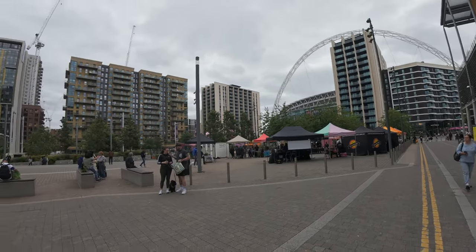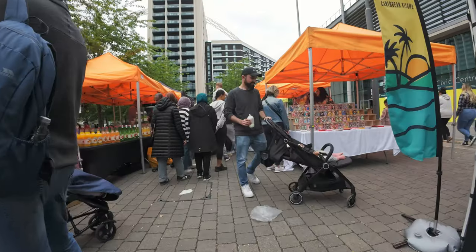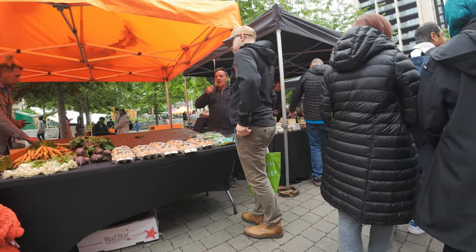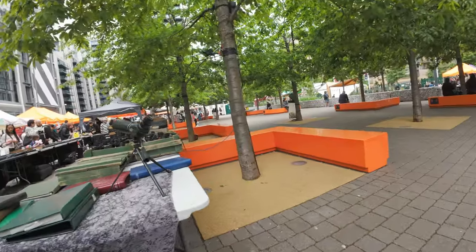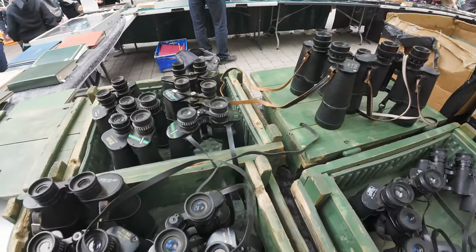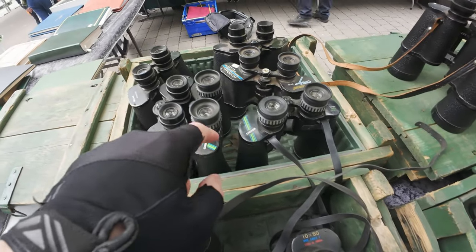The arch. Let's have a little walk through this and see what's going on at this market. Looks really nice. It's like one of those futuristic films. It's really weird. Just want to look at these. These look really cool. Old Russian binoculars. Oh, these are amazing. Wow. Shinon. My first camera was a Shinon.